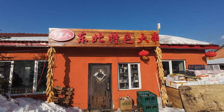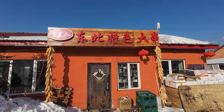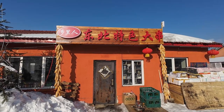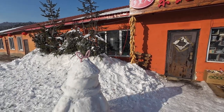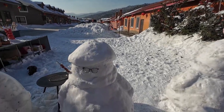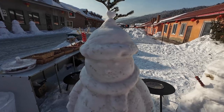Yeah, we just had our lunch here. Quite a nice cooking. Yeah, we have some dumplings in this restaurant in Erlanghe. See this restaurant, they create some snowmen.